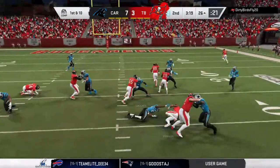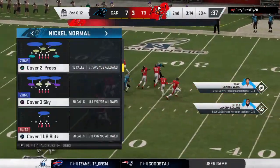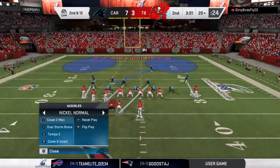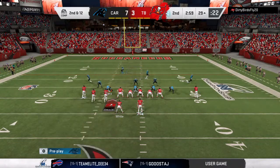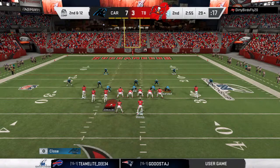A 1st down carry here for Johnson. And he is going to be stopped cold behind the line of scrimmage. That's going to go as a loss of 2, and it'll be 2nd down. A rare misstep on that last play because the drive has been strong, but now it's 2nd and 12.